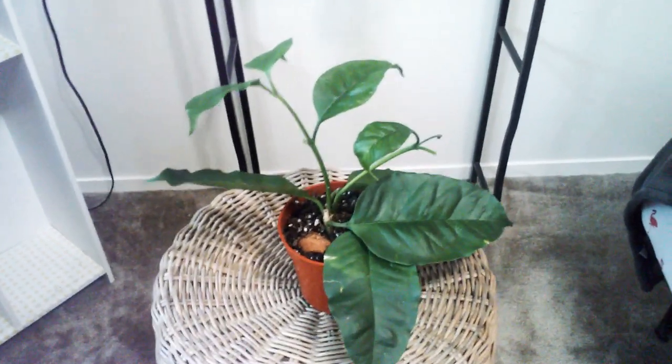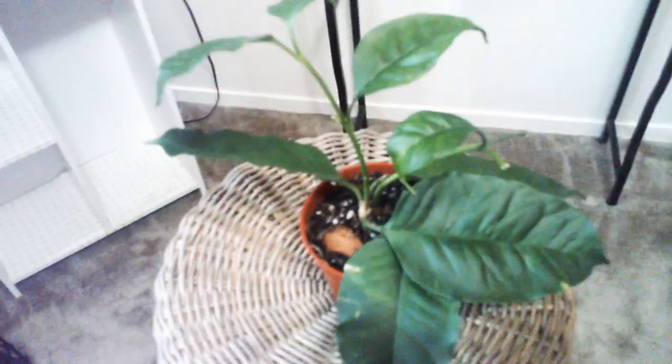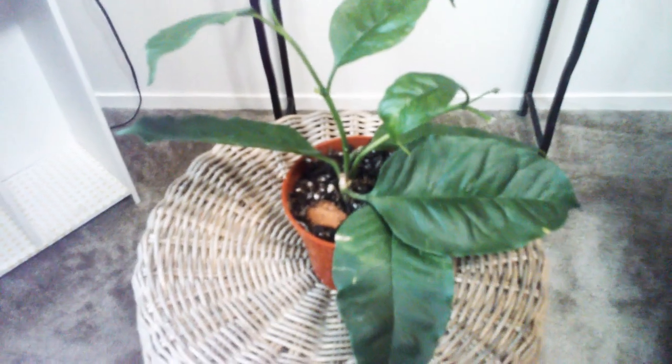Okay, so now we're on to Etsy. That one I got off eBay. Now the rest are all from Etsy. This is the Hoya Shooting Star. I got her from California Tropicals, which I've got three plants from.